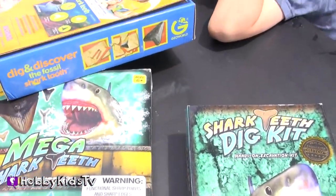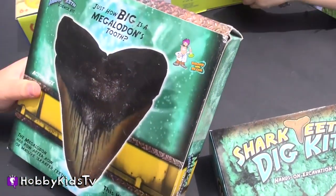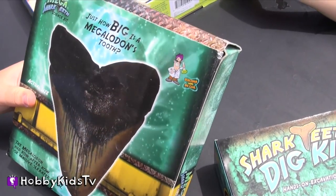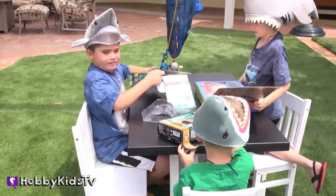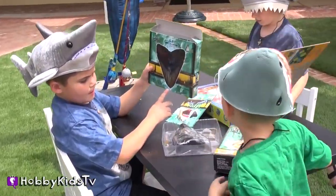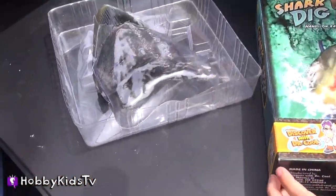Oh my goodness. Look at them teeth. I want to do this one. Yeah, open it up. Got it. We're opening it up right now. Wow. This is how big a megalodon's tooth is. That's actual size, right? Yep. Huge. Oh my goodness.